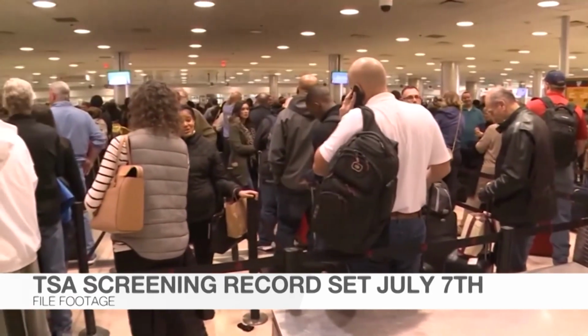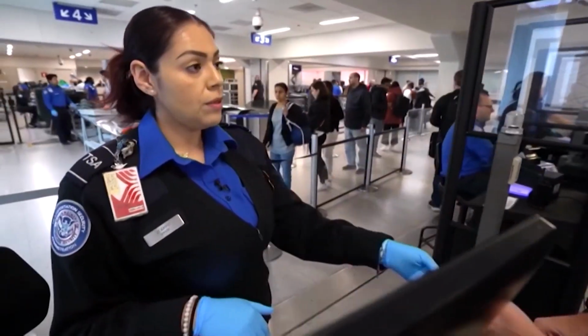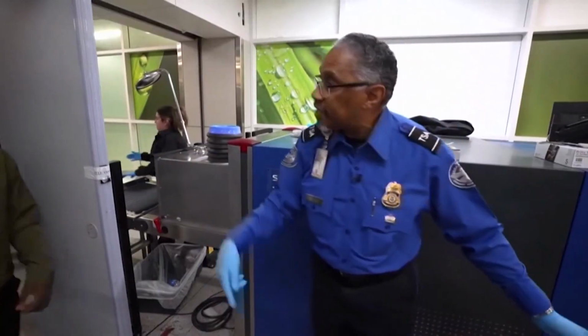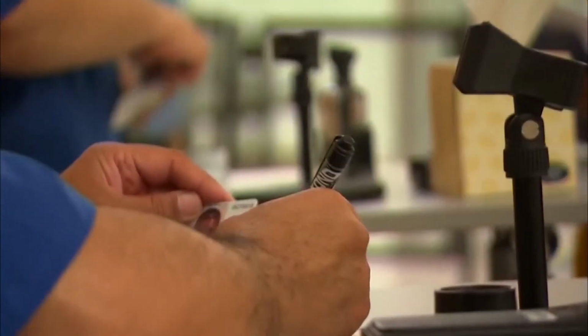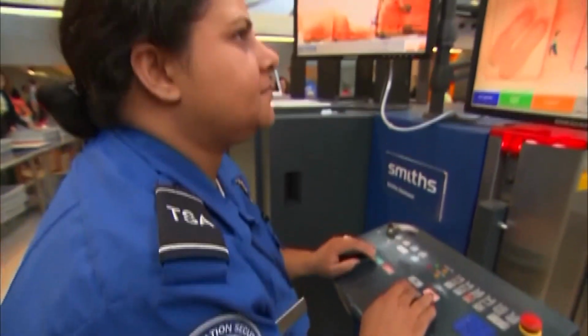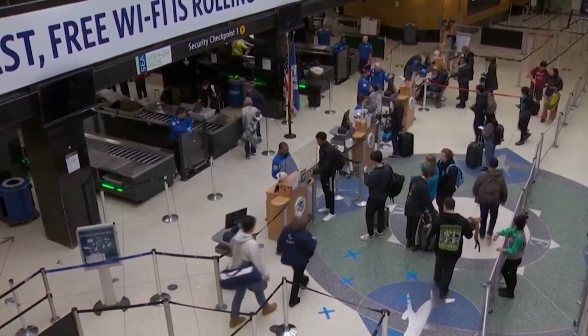TSA officers set a new record Sunday for most travelers screened in a single day. More than 3 million people passed through U.S. airport security on Sunday, a record that was widely expected to happen at some point over the July 4th holiday weekend. Sunday's screening record surpasses previous records set just last month when TSA officers processed 3 million travelers on June 23rd. According to the U.S. Transportation Security Administration, this year has been their busiest yet, with 8 of the 10 busiest days in TSA's history happening this year.